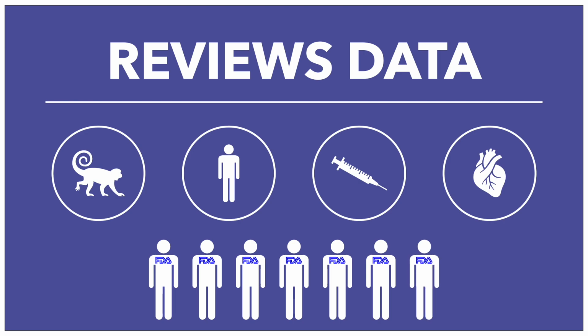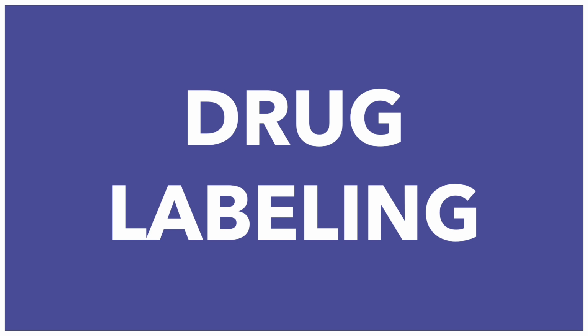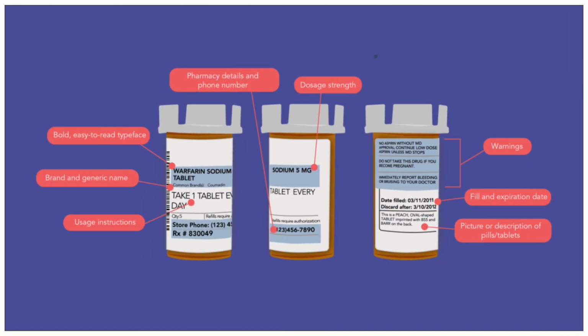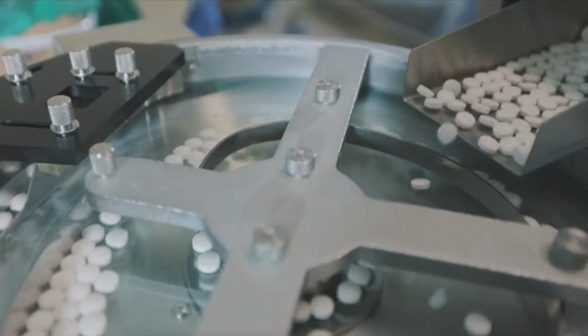The designated FDA team will then review the drug's labeling to make sure all the information about the drug is accurately communicated to the healthcare professionals and to consumers. And so they're making sure everything's matching up with the side effects and what goes into the drug, and that everything is on the same page so that information is accurate.